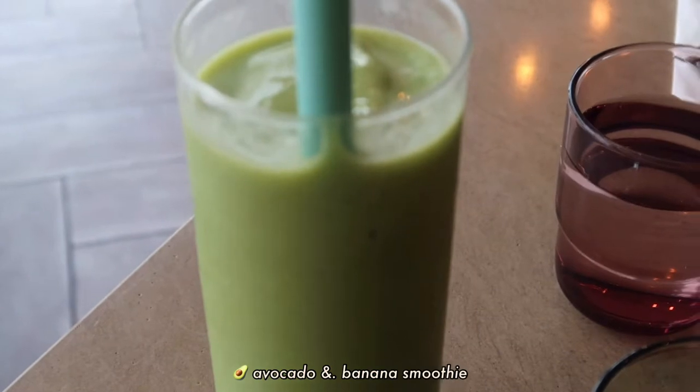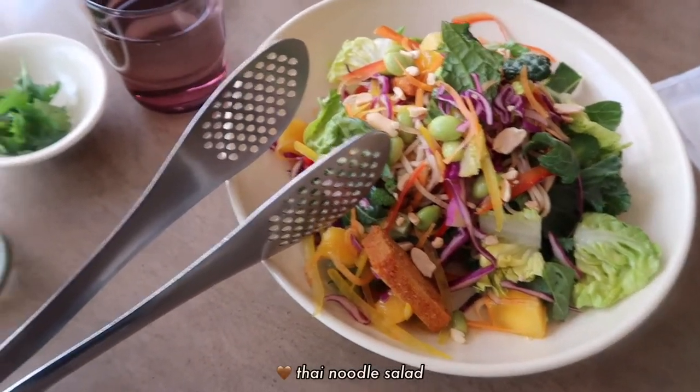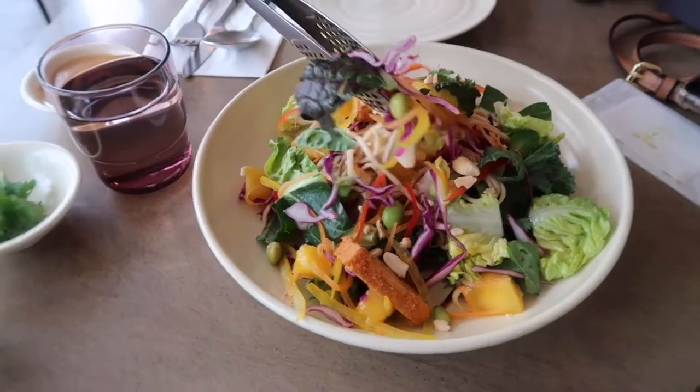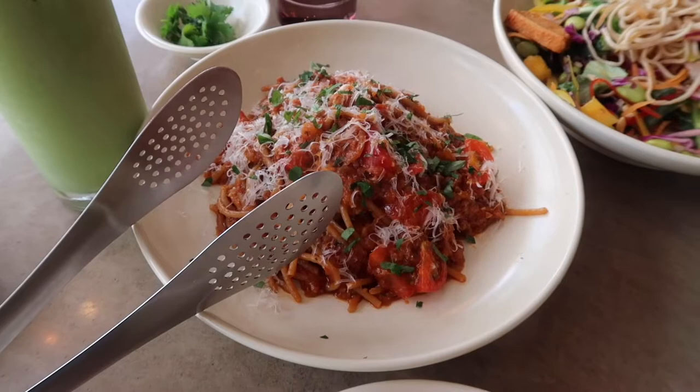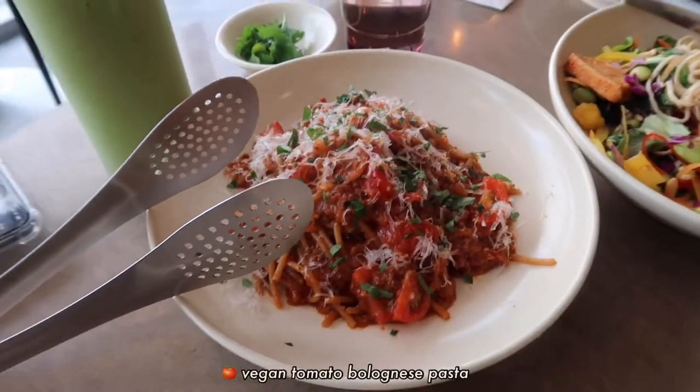Got an avocado smoothie. This is the Thai noodle salad and cilantro on the side. Our second menu is out. This is a vegan bolognese pasta.